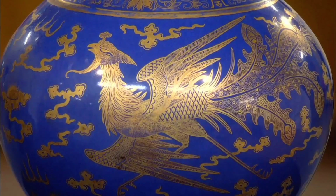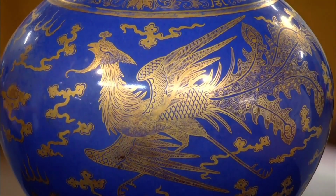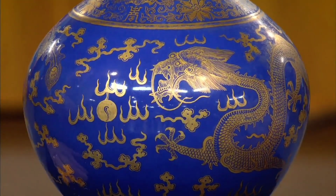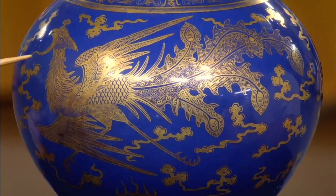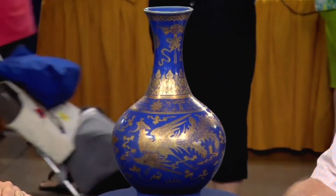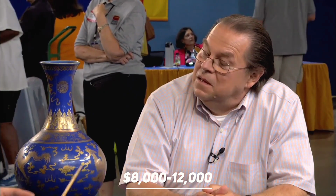The appraiser pointed out the symbols and designs on the vase, including a bat symbolizing good luck, stylized clouds, flames, a dragon chasing a flaming pearl, and a phoenix with elaborate plumage. This vase was dated to around 1900, with a distinctive thin brown rim and a reddish color on the underside, both effects of the kiln's heat. The appraiser highlighted the vase's excellent condition and estimated its value at $8,000 to $12,000 at auction. Wow.